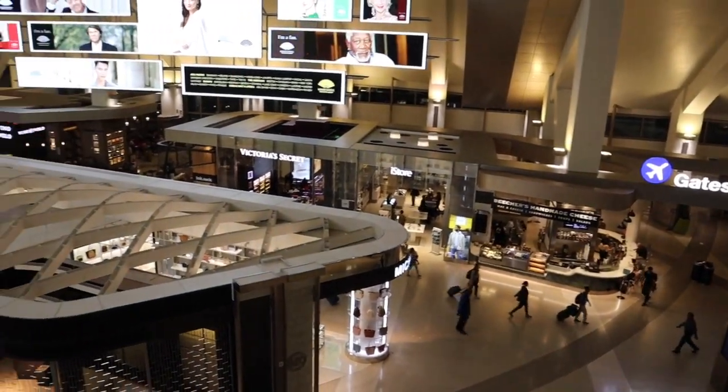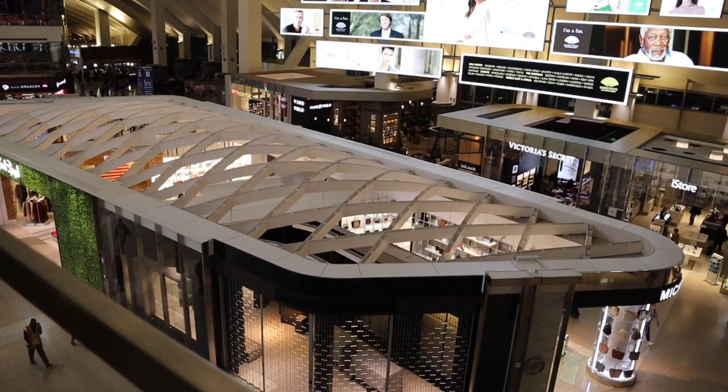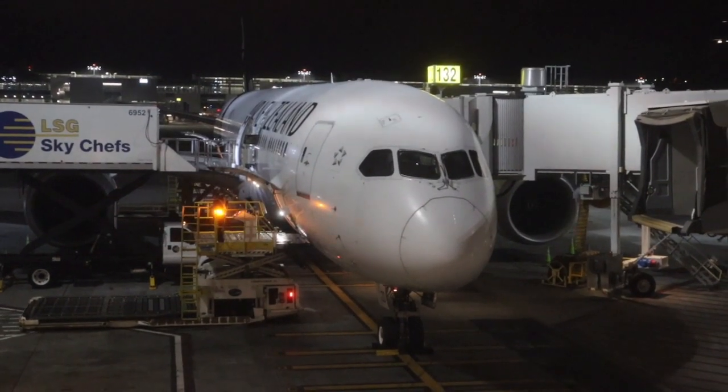Oh, that's an awful noise, but we're here at LAX and we are going home. End of our trip. Well, we're not in premium economy anymore. We're just in the usual economy seats, getting ready for our flight.